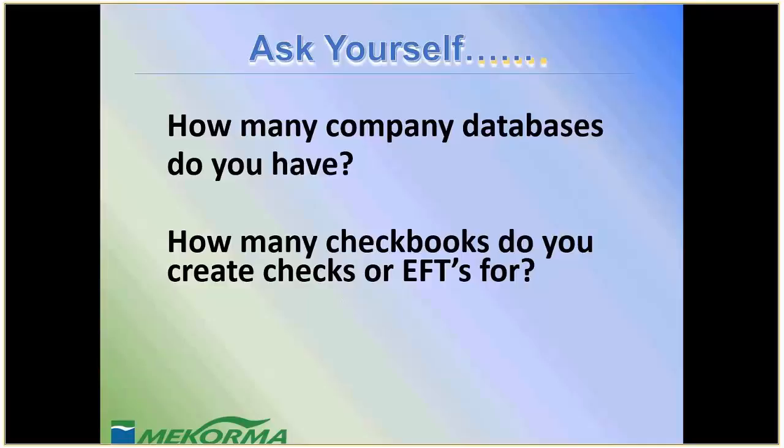So one of the first things that I would ask you to think to yourself is, how many company databases do you currently have? You just have one, and you've got a lot of checkbooks, maybe more than 5, or how many checkbooks do you have that you create checks or EFTs for?